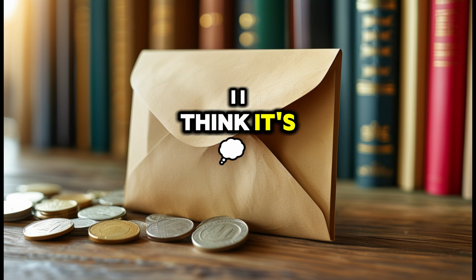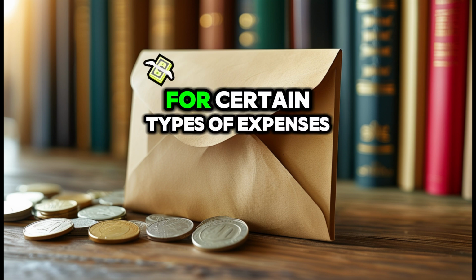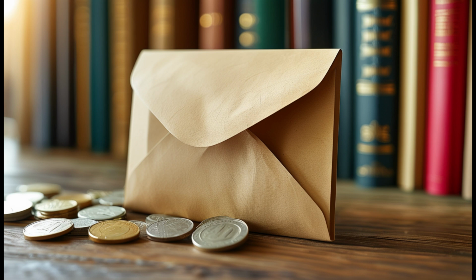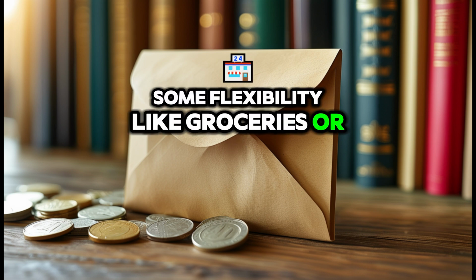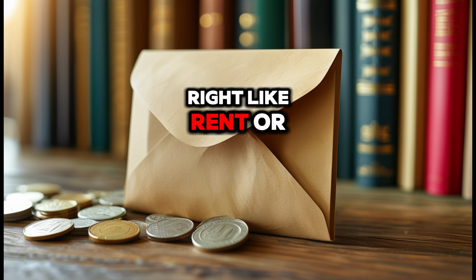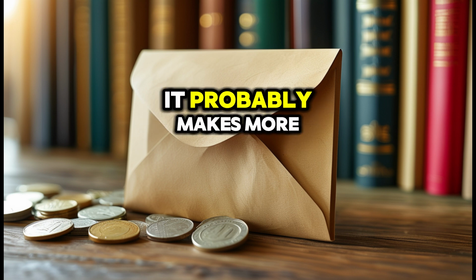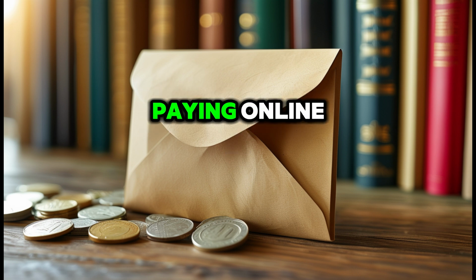And I think it's also important to realize that the cash envelope system really works best for certain types of expenses, like those that are variable. Oh, okay. The ones where you have some flexibility, like groceries or eating out, entertainment, that kind of thing. So not so much for the big bills that are the same every month. Right, like rent or your car payment or those utilities. For those, it probably makes more sense to just stick with automatic payments or paying online. It's just easier and probably safer.